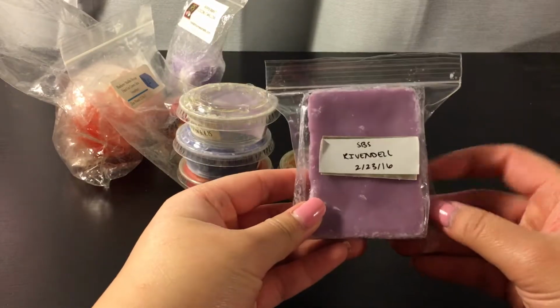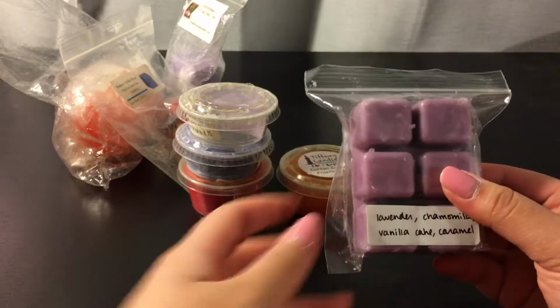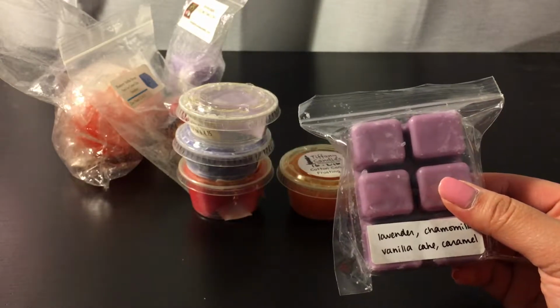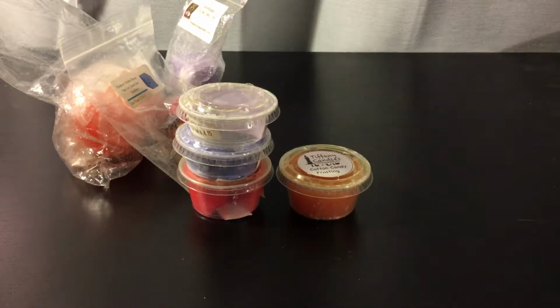I have this clamshell from Storybook Scents in Rivendell. This is Lavender Chamomile Vanilla Cake Caramel. This is one that I'm kind of unsure of because it's lavender chamomile and then a bakery scent. So I'm not just melting scents that I like in my bedroom, because at night I obviously want to melt scents that I like.